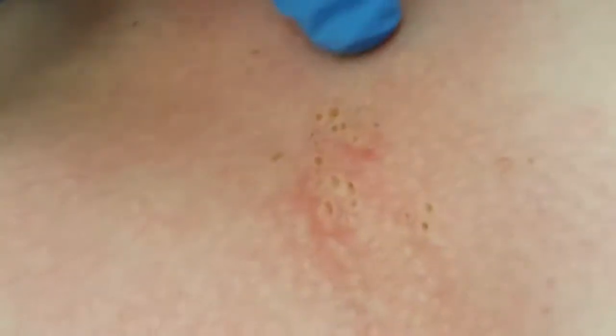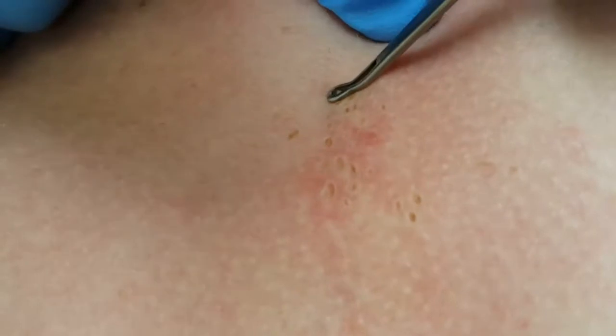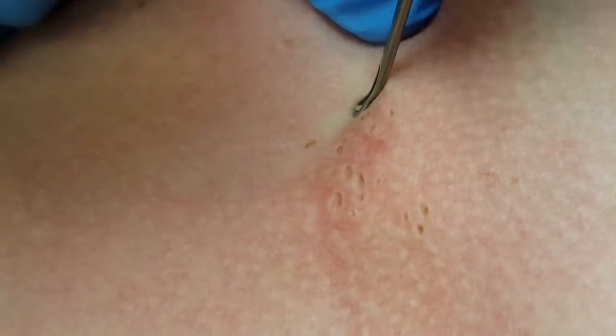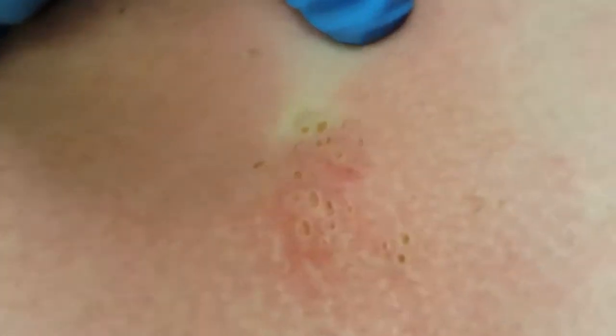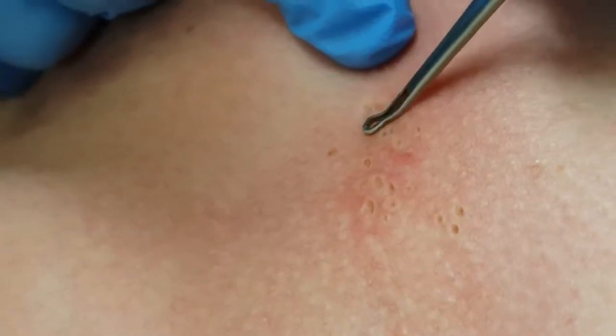That's great. What about the neck area here? Is there much there at all to extract, or are most of the blackheads gone? Let's see, just put the probe in there and see what comes out. Oh yeah, we've got some stuff there, some keratin coming out there. Is that okay for you there, mate? Yep.